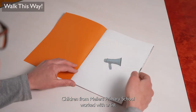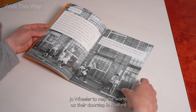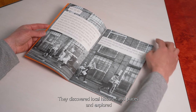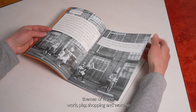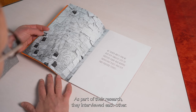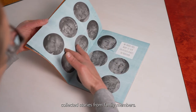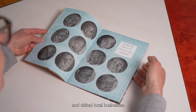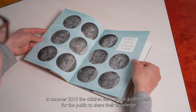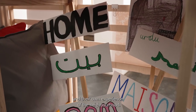Children from Mellors Primary School worked with artist Joe Wheeler to map the world on their doorstep in Radford. They discovered local histories and places and explored themes of home, work, play, shopping and worship. As part of their research, they interviewed each other, collected stories from family members, and visited local businesses. In summer 2018, the children led a playful guided walk for the public to share their knowledge and their own experience of the neighbourhood.